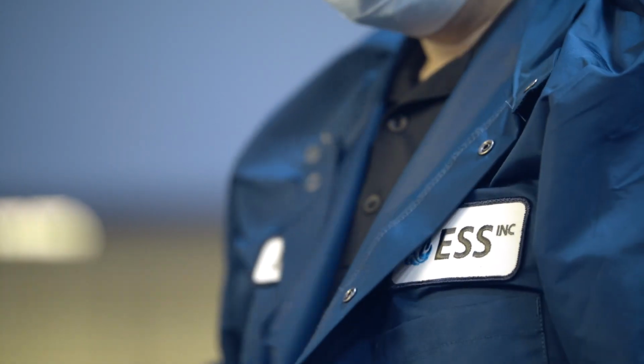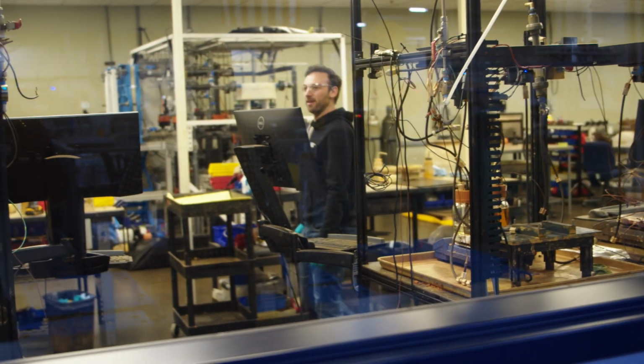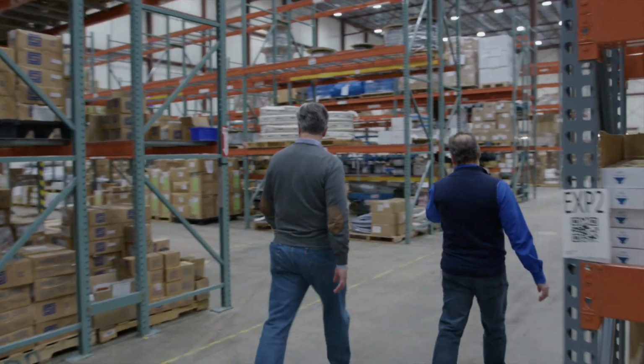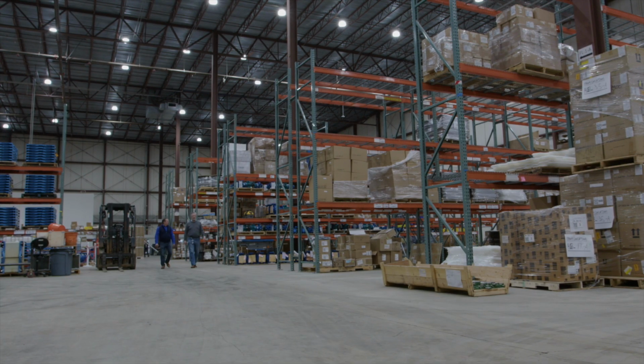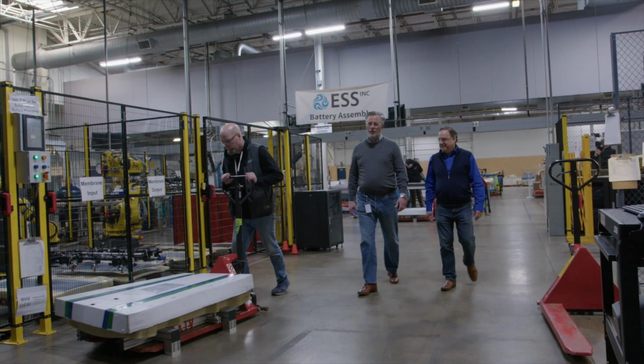Innovation's at the heart of what we do here at ESS. Our technology was developed right here in Oregon, and we continue to innovate and expand our capabilities today. We have 175 patents either issued or in process, and every day we go to work to make the product better, more affordable, and longer lasting for our customers.